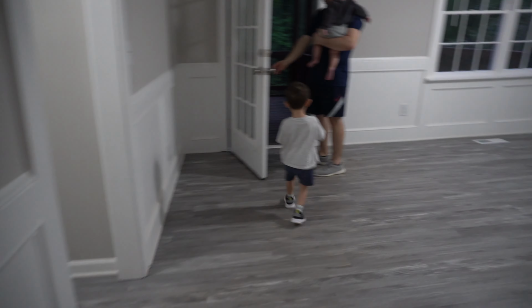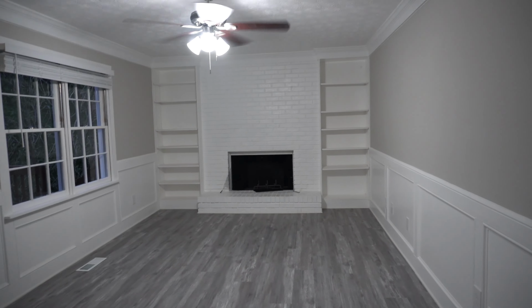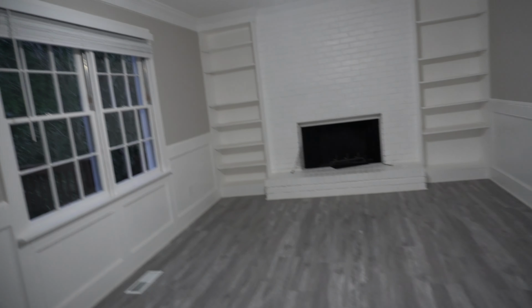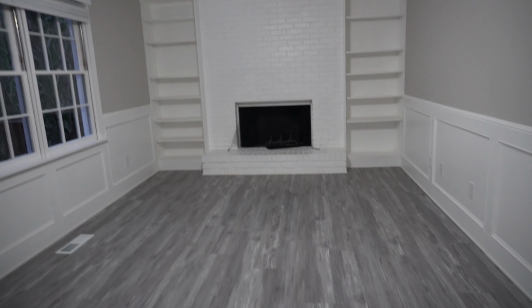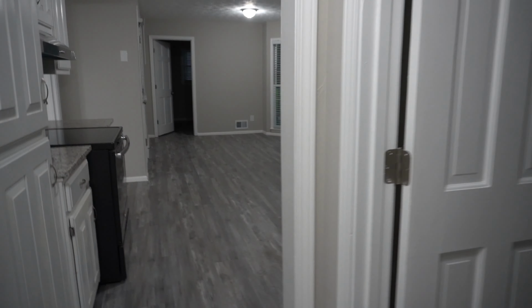And then you come this way, and this is like the den, which is gonna be the playroom for the kids. We're gonna put a TV on this side and then a couch on this side. And just make this their playroom. And I'm gonna try to make it super cute for them. And then if you turn to the left, make our way to the powder room, which is between the kitchen and the den. And the kitchen is right over here, and everything's been like renovated.